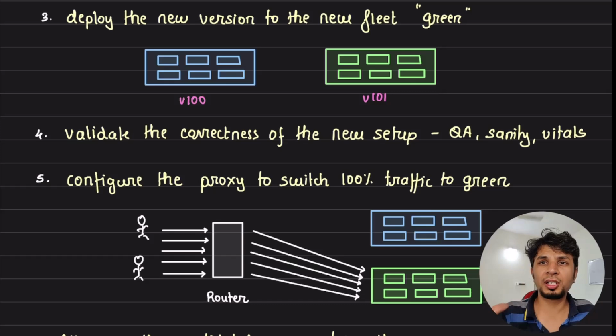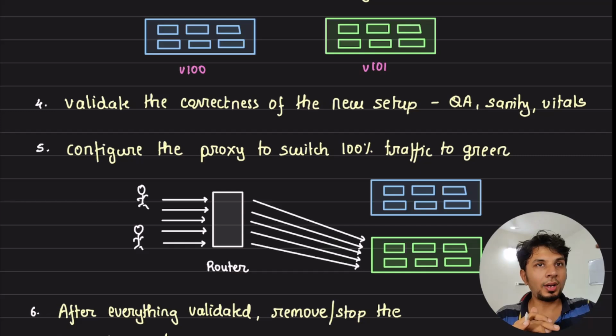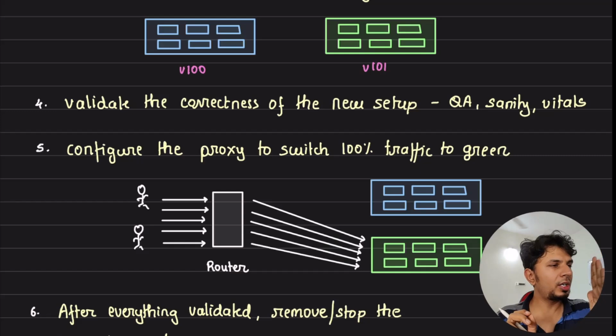Once we do that, we then configure our router or our proxy that was sitting in front to now start to transfer 100% of traffic from blue to green. We just did all of our setup on the green fleet. Now what we would do is we would configure on the router, hey, now flip all the traffic, move all the traffic to green fleet. This way your entire traffic gets switched in a fraction of a second from blue to green, from version 100 to version 101.